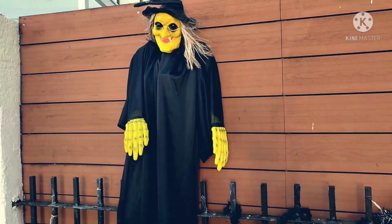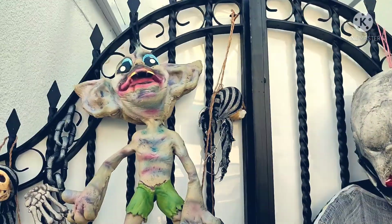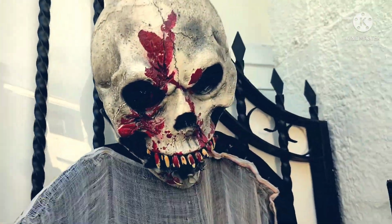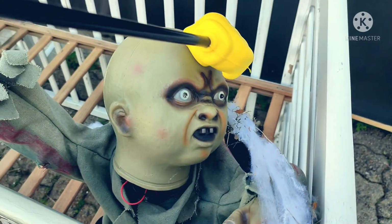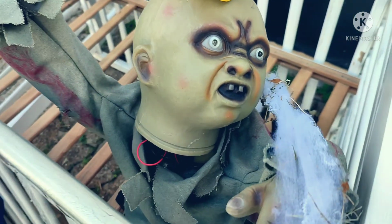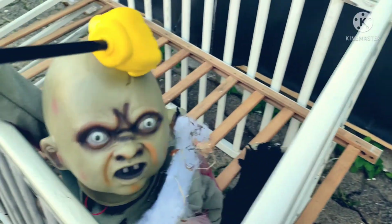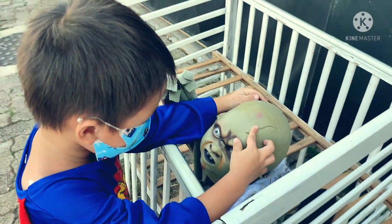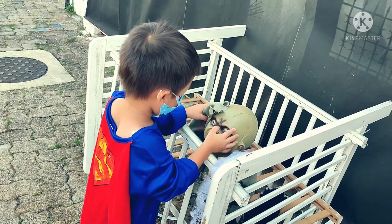What kind of things. That's an alien. And what is this? Skeleton. Yeah, he's scary. What is this guy? Chanak. It's a baby. A baby monster. Tingnan, a baby monster. Look at this. He's so spooky. Look at his face and eyes. You can hold this. Look at his face. Funny. Bye bye, baby Chanak.